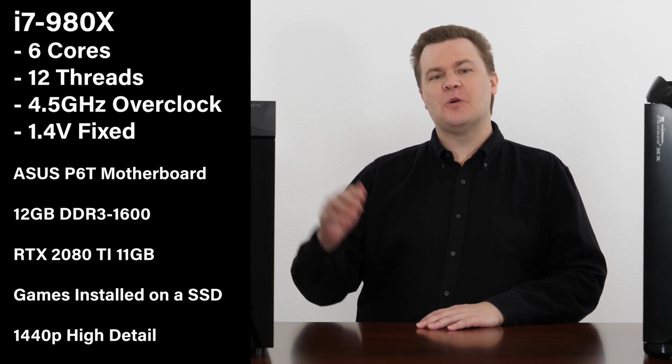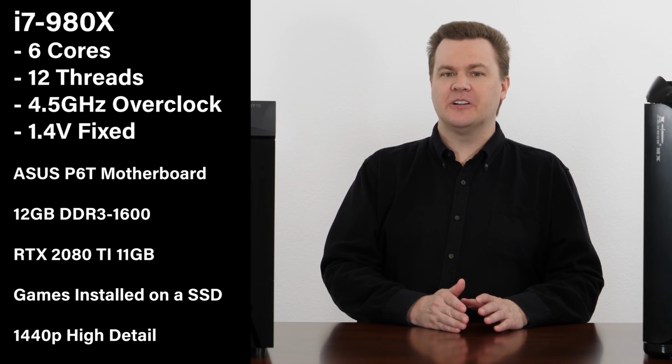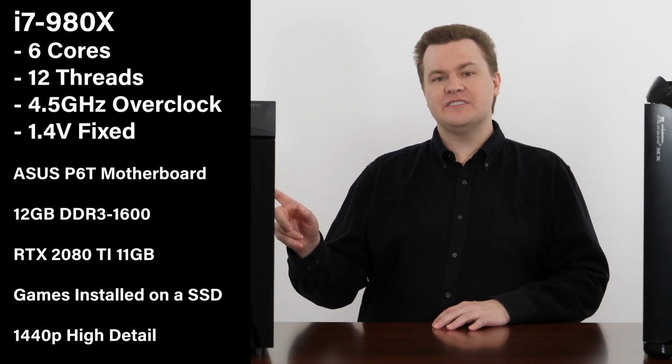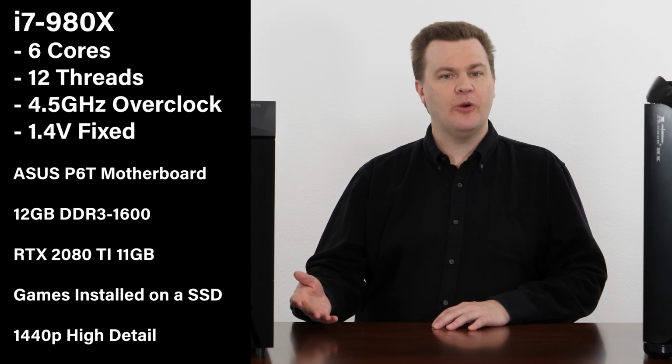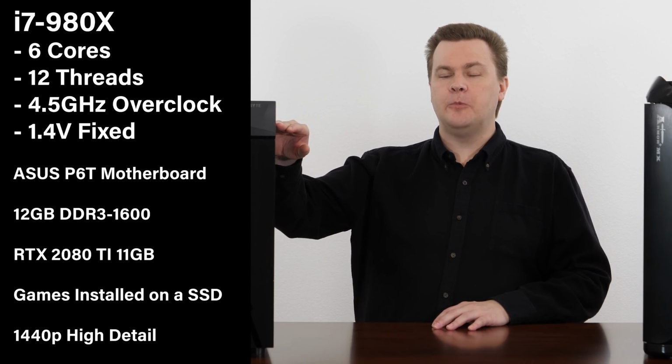i7-980X 6-core 12-thread processor overclocked to 4.5 gigahertz. However, I have a few that I also tested at stock speeds, which is 3.5 gigahertz, to give you a speed difference between 3.5 and 4.5.